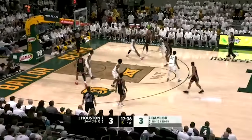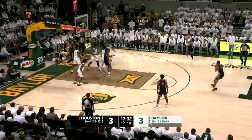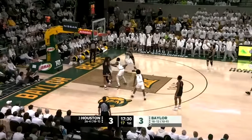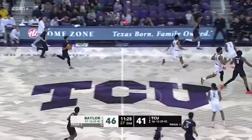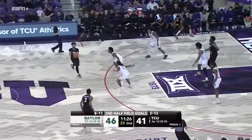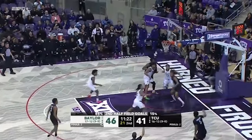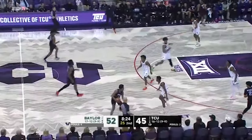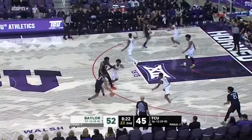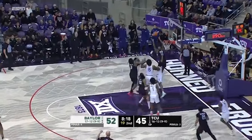Pull-up jumper missed by Emmanuel Sharp, but kept alive. Sharp from deep. Too strong, and the rebound tip free, LJ Cryer. Here's Reynolds. Millette kicks to the corner. That three is up and short for Micah Robinson. Going after his own. Millette from the right corner.